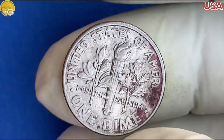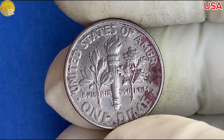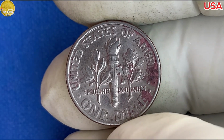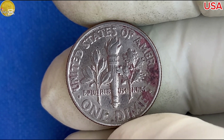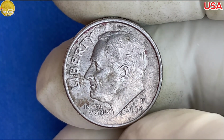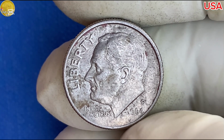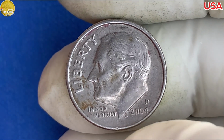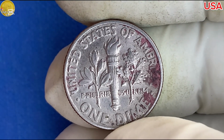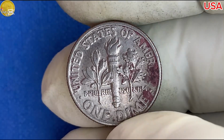Another factor that can influence the value of the 2004 Roosevelt dime is its condition. As with all coins, the better the condition, the more valuable it becomes. Coins that are circulated heavily often show signs of wear, such as scratches, discoloration, and smoothing of the design. On the other hand, coins that have been kept in excellent condition, such as those that have never been in circulation or are stored properly in protective cases, can command a much higher price. Collectors look for coins in uncirculated condition, where the details are sharp, the finish is clean, and there are no noticeable imperfections. A higher grade, like MS 65 or higher, means that the coin is almost as good as new, and that directly translates into a higher value on the market.